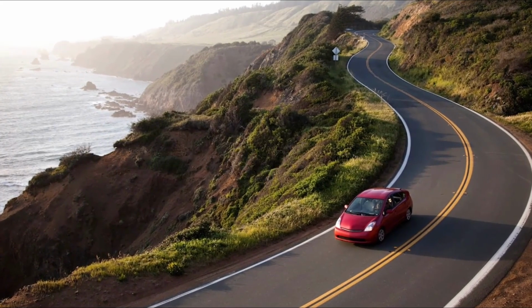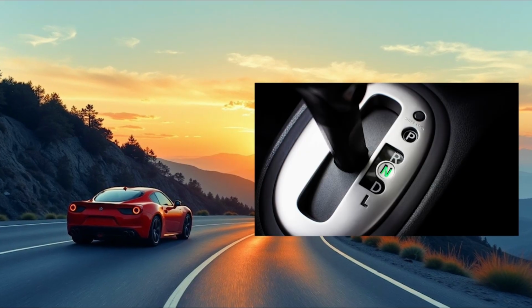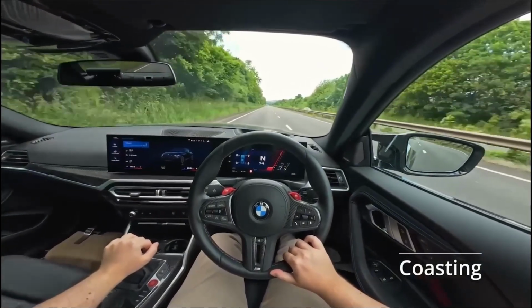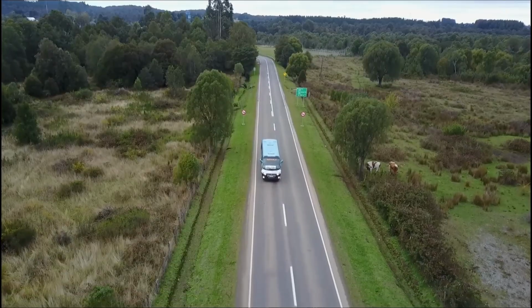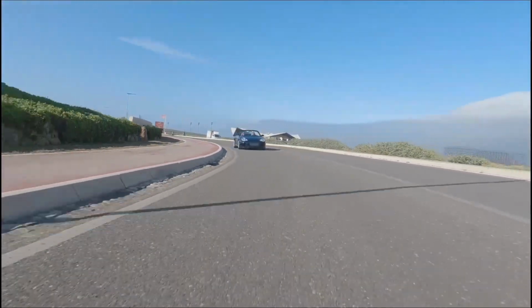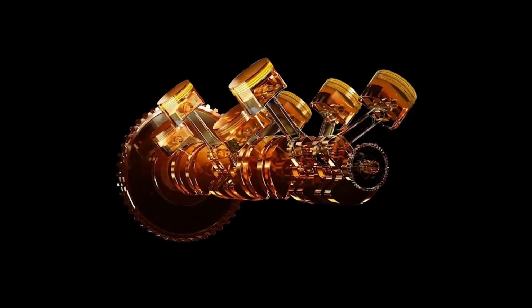For longer downhill stretches, coasting in neutral can sometimes save more fuel overall. Even though the engine burns a little fuel to idle, the car can coast farther without engine braking slowing it down. The best method depends on how long and how far you're coasting. In some cases, neutral may come out ahead, but conditions matter. Cold weather or running the heater can stop the fuel cutoff system from working. That means even in gear, the engine might still use fuel.